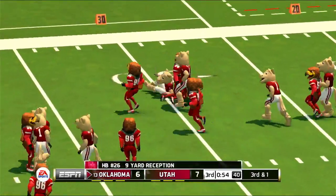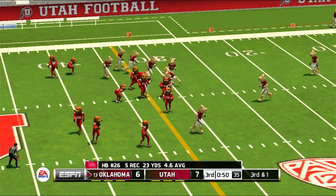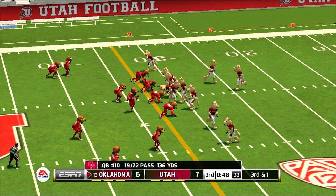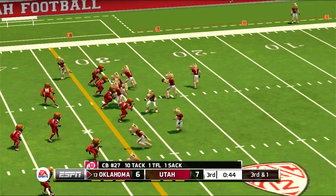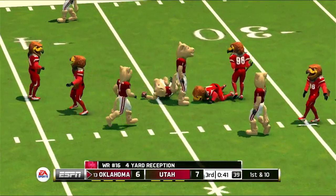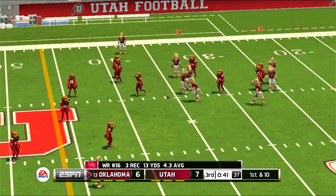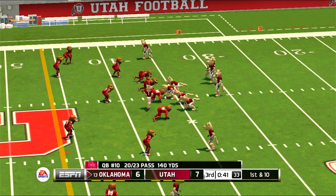Green nine. And they make the stop at the 31. Makes the grab. Number 27 brings him in at the 31-yard line. That'll make it 3rd and 1. And he hits him hard at the 36-yard line. Gain of 5 yards. Hey, defense, let's go. Pick it up. That makes it first and 10.